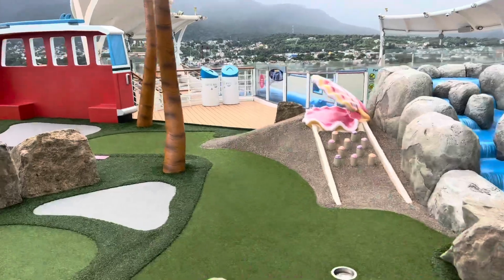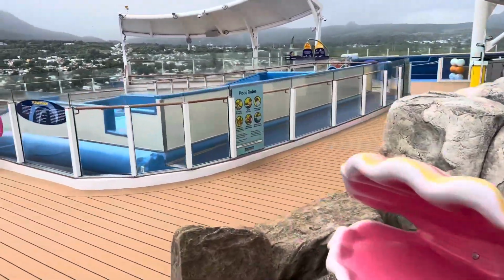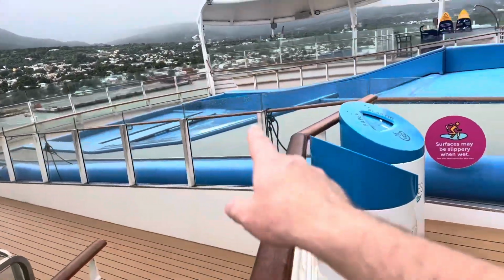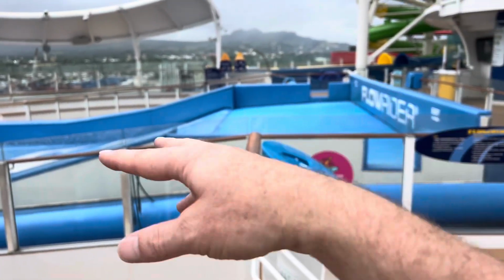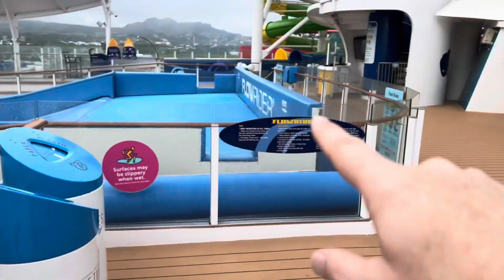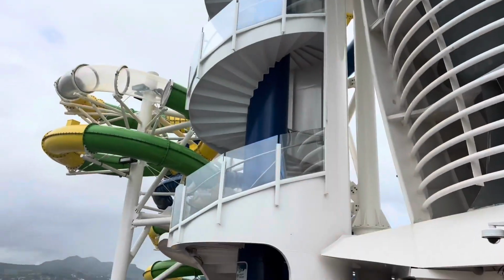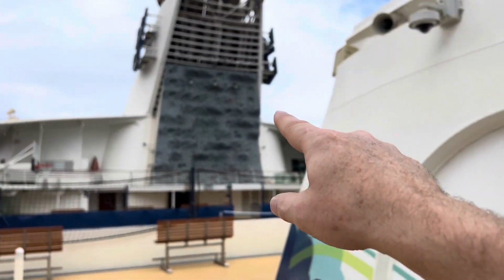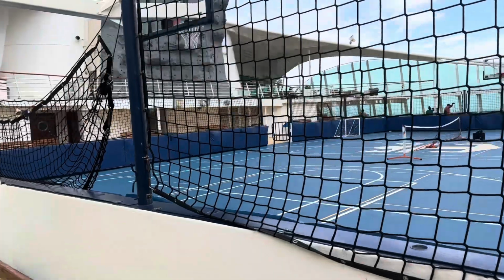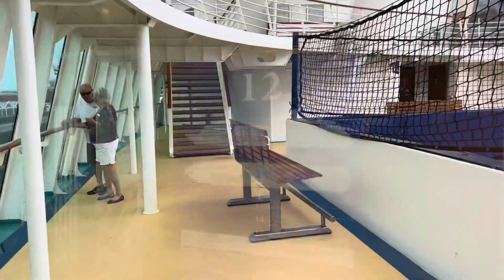All right, so there is some music playing here, so I might try to talk louder. Well, if you watch the channel, you know I talk a lot anyway. But here's where the FlowRider is, and that's where the water usually is going. It's like an endless wave. So that's towards the aft here. And then that staircase goes up to the water slides. There's two different water slides. Look at that, there's the rock climbing wall. The Perfect Storm and the Cyclone, they call it. Let's go check out the kid area inside, and then we'll get this tour going.